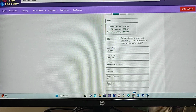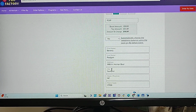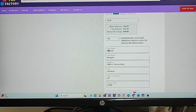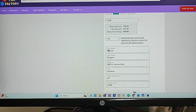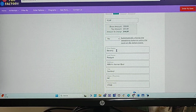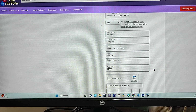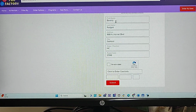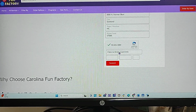And then you'll click edit billing info, and this just gives you another chance to make sure that your billing info is correct. Or sometimes the person placing the order isn't the same person that's paying for it. We see this quite often, where somebody's in charge of placing the order, but it's through another maybe family member or associate's card information. So that field here gives you the chance to update that. Click You're Not a Robot, and then enter your card info.